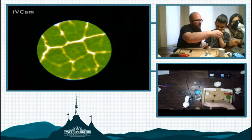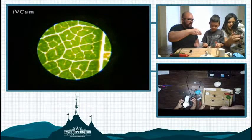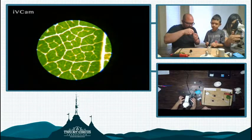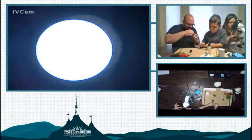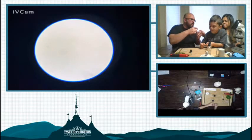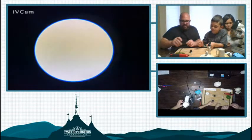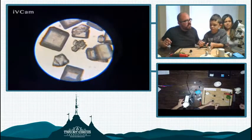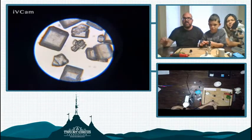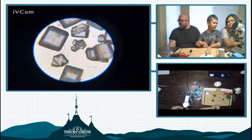I don't know if I'm doing this right, but here you go. Okay, let's move this one out of the way. I thought they were supposed to stick, no? That's with the water. So technically I don't even need a cover. Alright. Okay, Robert, look here. What do you see under there? So now under the microscope, it looks like we have ice.